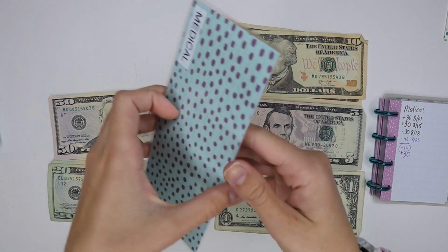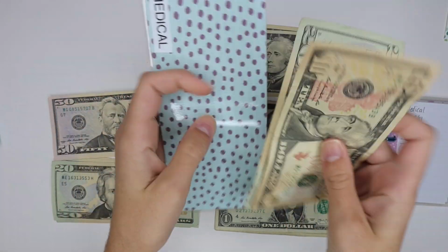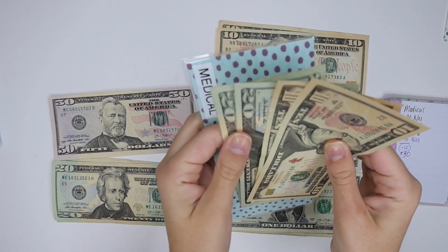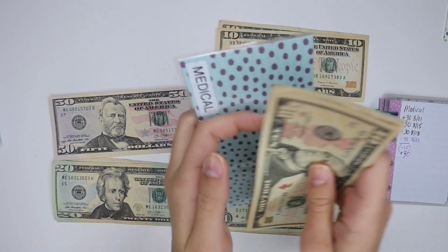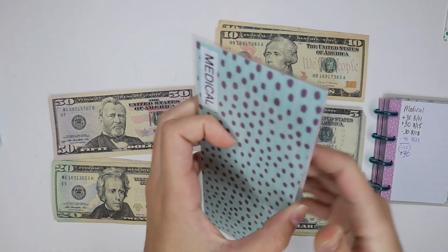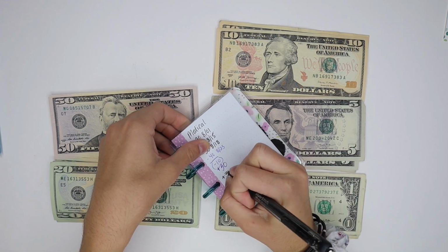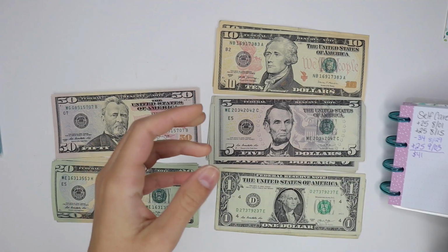For medical, we're going to be adding $30. We add $30 every pay period. And I already have $30 in here, so now we have 20, 40, 50, and 60. And some of this is going to be spent tomorrow, because I have to pick up my vitamins. And I do need to go get an adjustment, so we will be spending all of that pretty soon. But for now, I just wrote down plus 30.